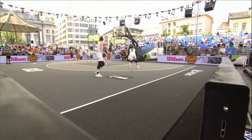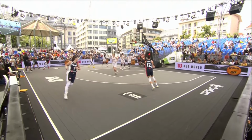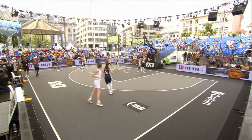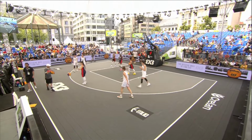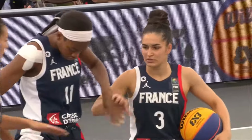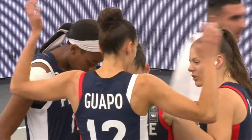So they'll be giving their support to these ladies of France against Austria again, looking for their first win. Head-to-head in international competitions, they've met once, and that was 5 years ago. A France win.